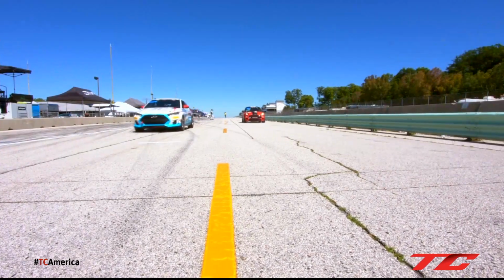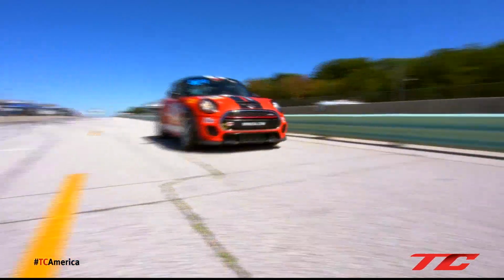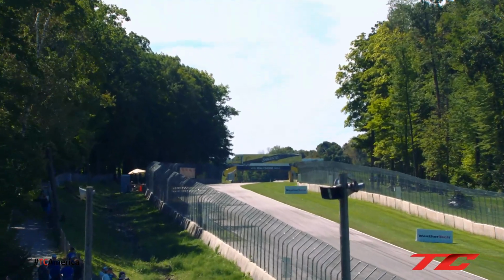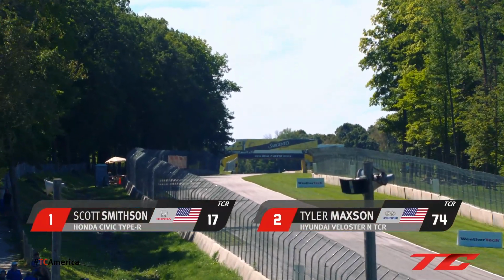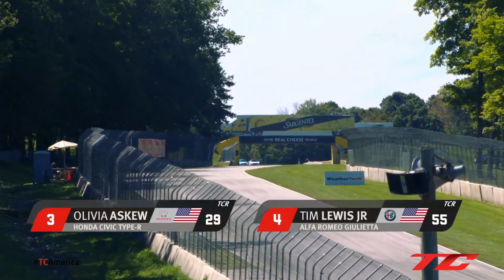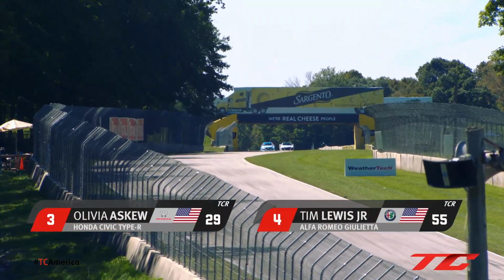Then had to miss Sonoma because he's Canadian and some of the travel issues, but he was not about to miss here. He's shown up, and he was flying in that race, set the fastest lap, and starts on pole after a second place finish. So great story for him.